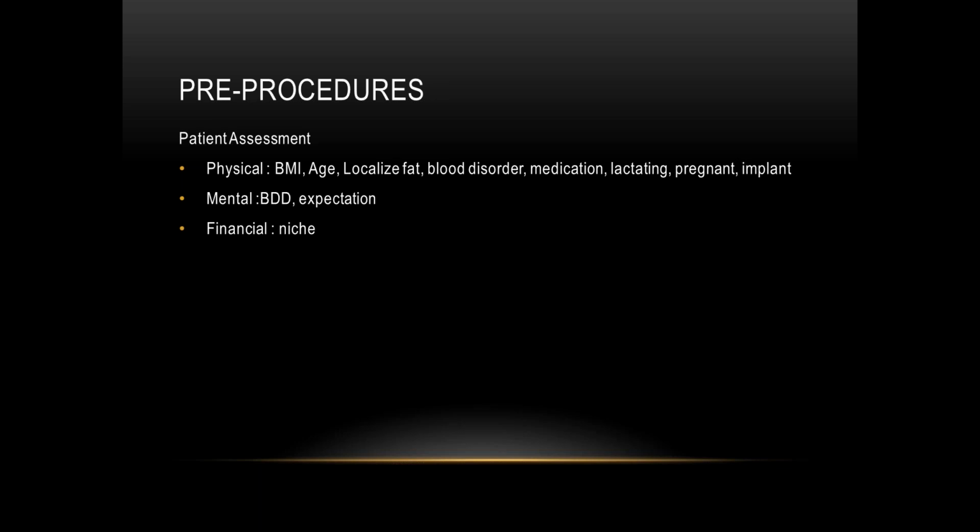Physical part of it, we need to know the BMI, because for LIPOcel, we need to make sure that the BMI shouldn't go beyond 30. This is number one, because anything above that, the result wouldn't be that good. We need to know about the age also. Normally, in my practice, I will go with between years old to 65 years old.